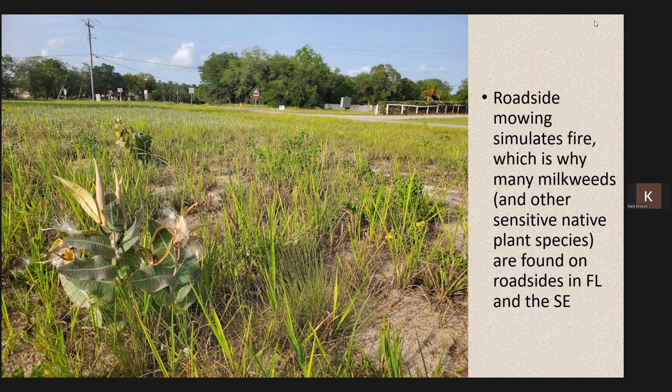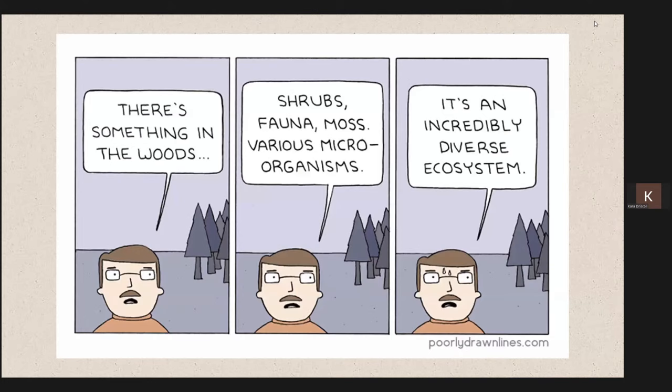Mowing keeps the habitat down. And many of the milkweeds that are in these roadsides respond to mowing just as they would if they were burned. So they end up blooming more profusely, or producing more blooms at once. You often see this here in the median. I actually just took this picture this past weekend in Highlands County.